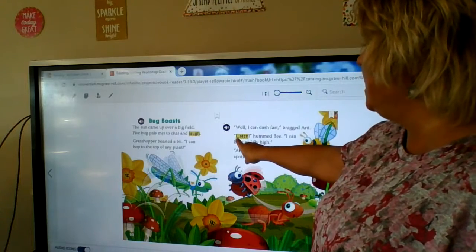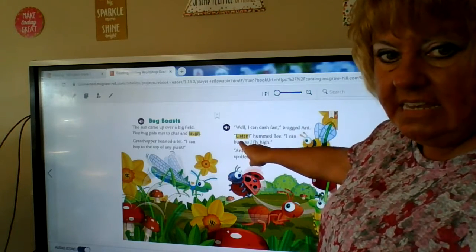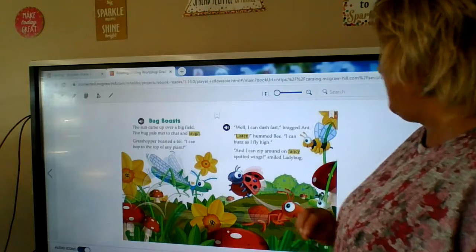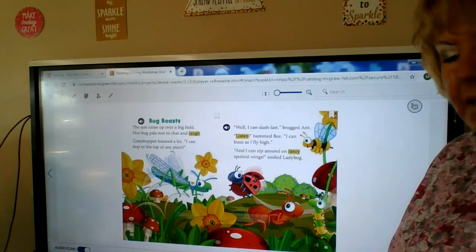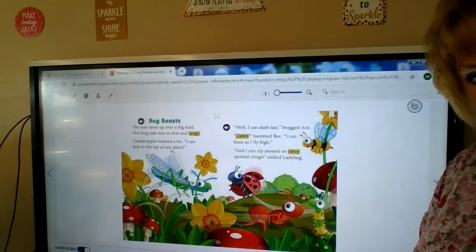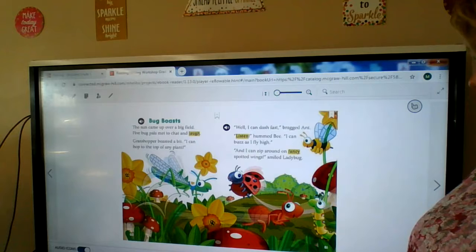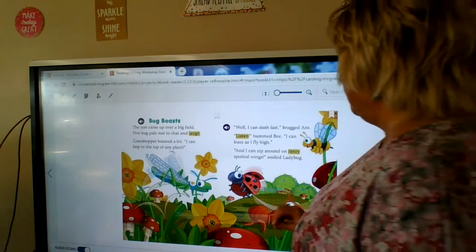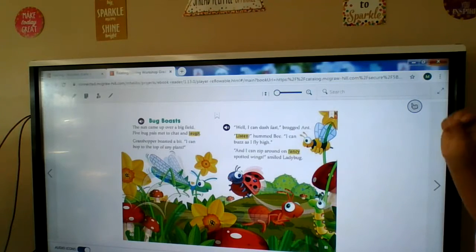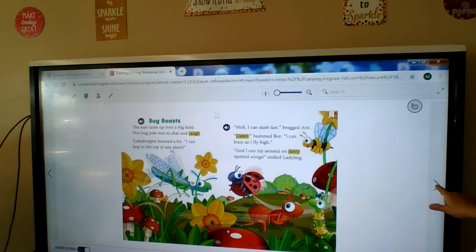There's a word we need to know. Listen. The T is silent. And I can zip around on fancy spotted wings, smiled Ladybug. So they all kind of look different, don't they? They all look different, but they're also the same. Fancy means special and interesting and pretty.